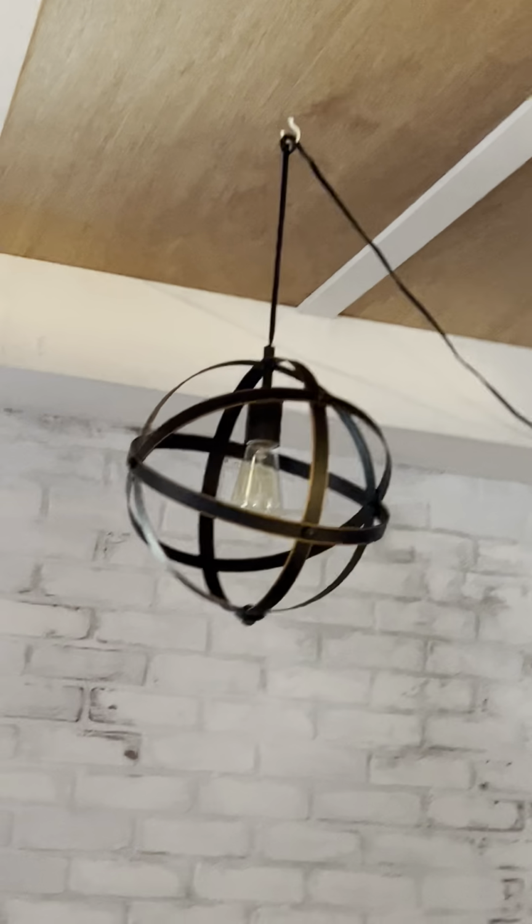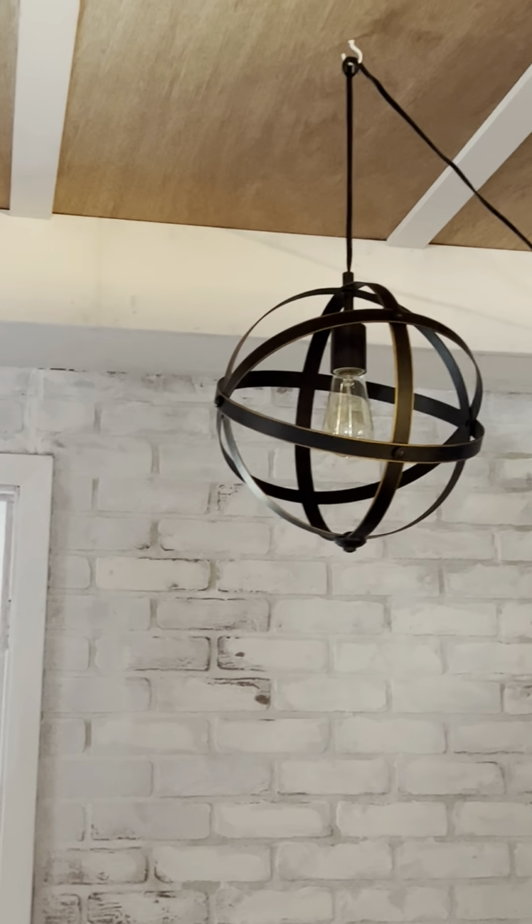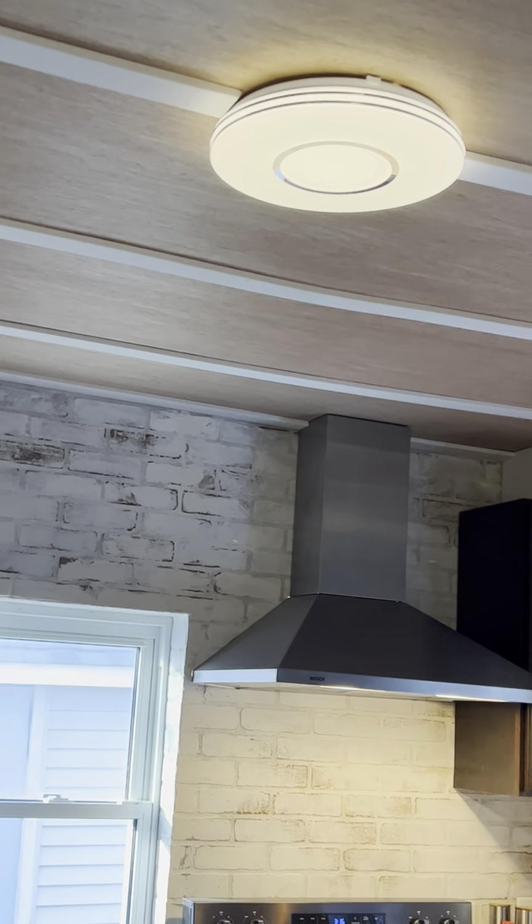We don't have a ton of overhead lighting in here. That doesn't turn on. I'm hoping there's no electrical problem. It's probably just an out bulb. And then we have a really dim light here. So the new fixture is probably just the easiest solution for that.